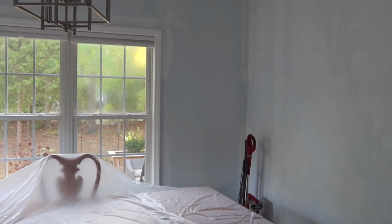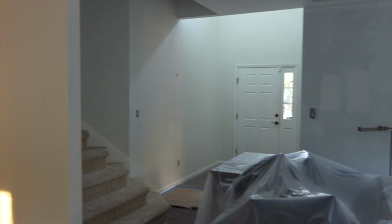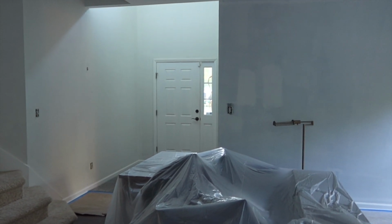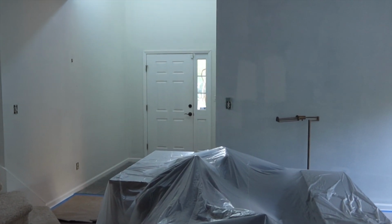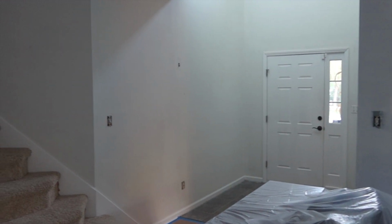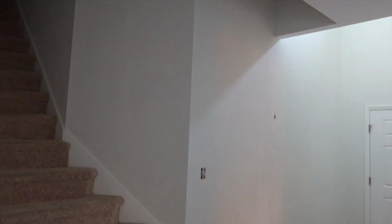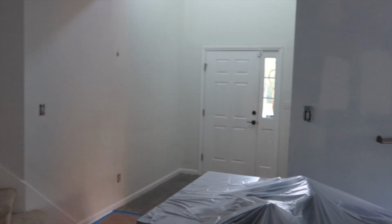Today they will be coming in and painting the first coat, and I don't know if they're actually going to do both coats today. I'm assuming that they're just going to do one coat and then let it dry and then come back tomorrow, but who knows? These guys are so fast, they might be able to get both coats done today. But all of this just looks so much brighter, cleaner, fresher. I'm loving it.